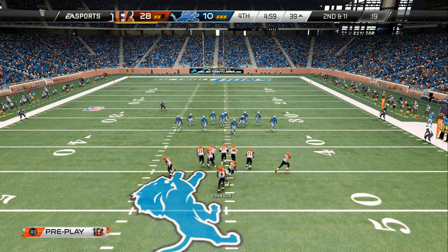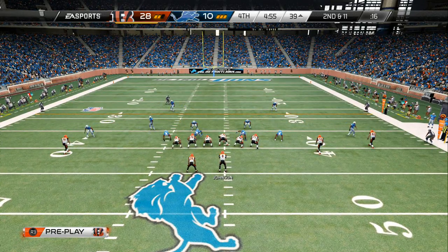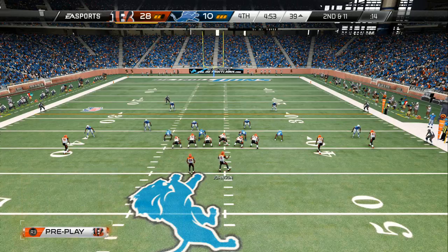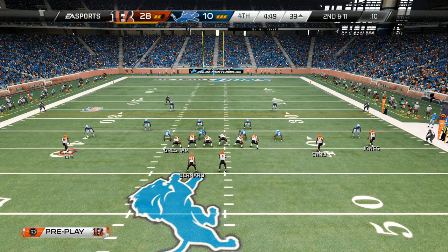Flex round! Flex round! Come on, let's go! Right, right. Flex round! Flex round! Flex round! Here we go! White, 90!